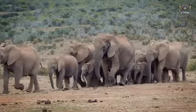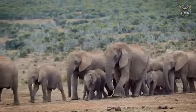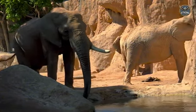In an extraordinary display of resilience, these elephants dig into ancient riverbeds to uncover hidden reserves of water, demonstrating their incredible ability to thrive in such a harsh environment.